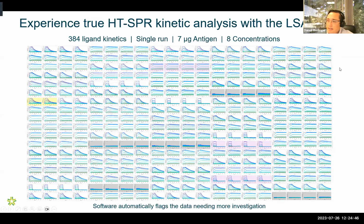But all of this data, the analyte injections you're seeing, are 8 wells on a 96 deep well plate. So it used 7 micrograms of antigen to generate all of this. Some cool software features are shown here. So we like people to report accurate results with the LSA. So we do some flagging and annotation of the experimental results as they come out.